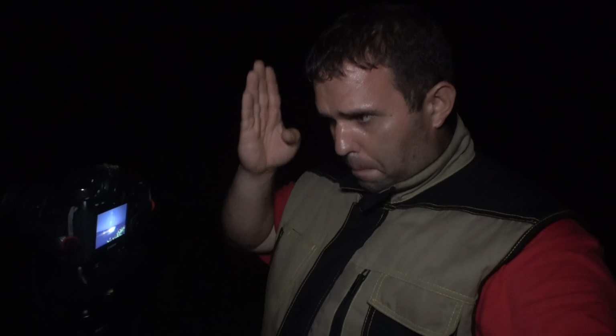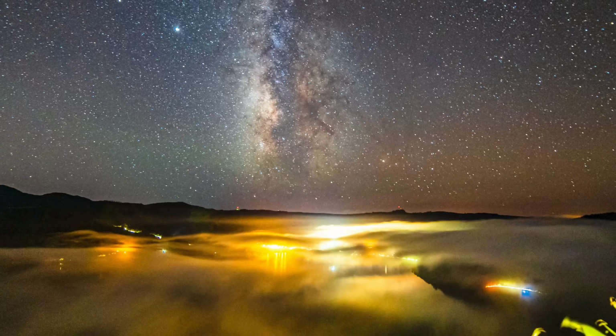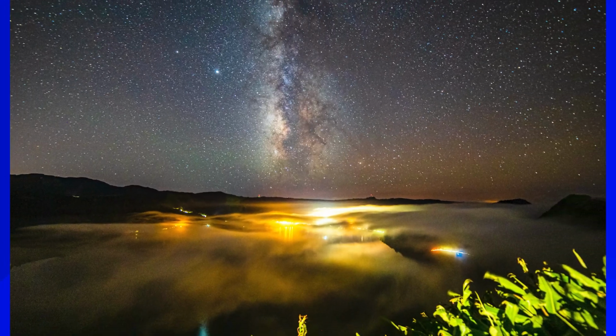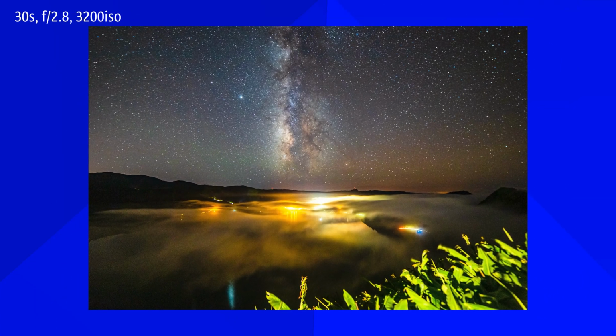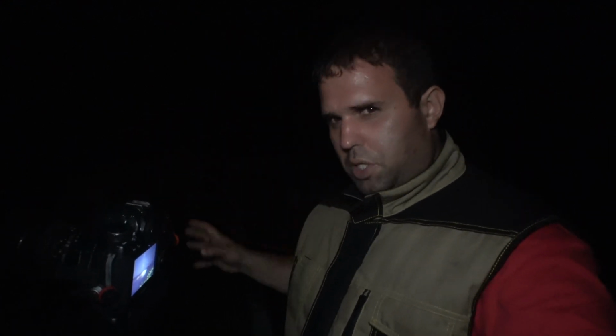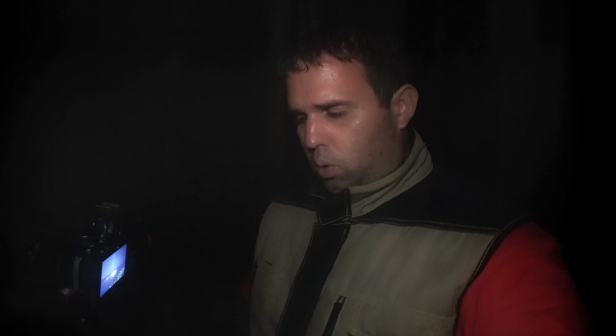I got one image where the Milky Way is perfectly on the lake. Perfectly there, like boom. I have my pictures, I have a lot of the lake itself, sometimes with fog. I think I'm gonna play a little bit with all those pictures and try to make something cool. And the cool thing we shall make.